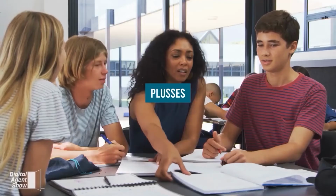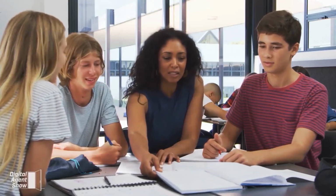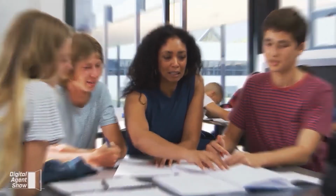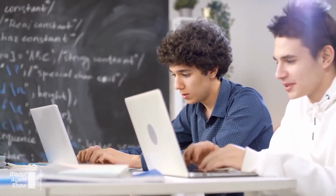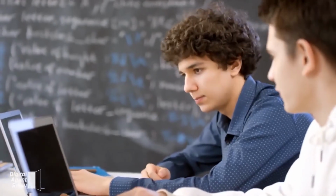The classroom setting format: pluses, usually taught by an experienced instructor that is able to answer any questions that you have. Classroom setting allows for interaction with fellow students. The instructor may be able to provide some tips on passing the ultimate state and national test.